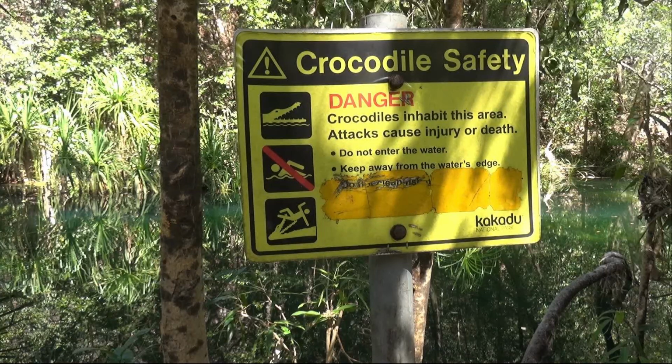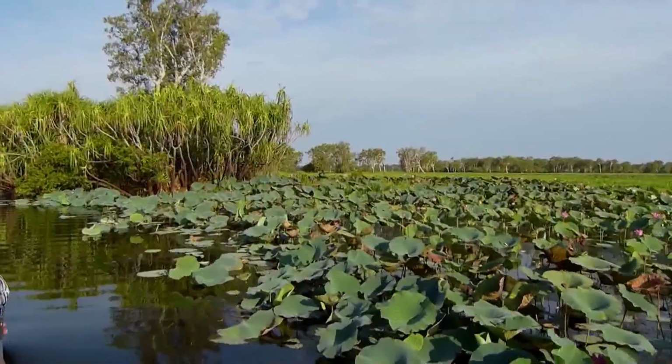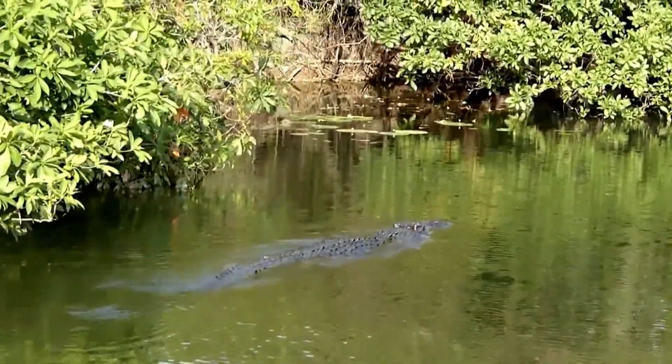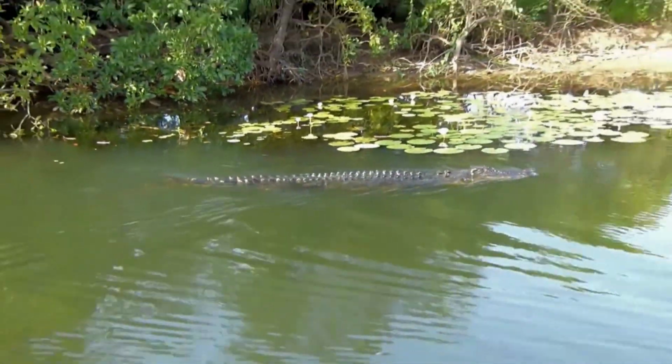The boat trip on Yellow Water Billabong gives us a closer look at the rich native flora and fauna. Waterways in the territory are teeming with the much feared saltwater crocodile.